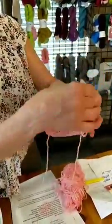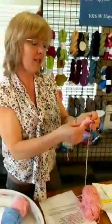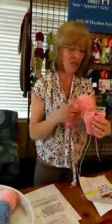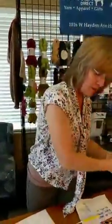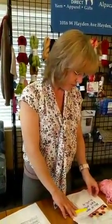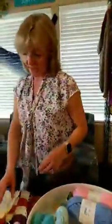I'm putting it right underneath there so I can keep track of where I'm supposed to increase next when I need to increase. So in crochet, you can use, and I love these kind of stitch markers for crochet, the locking stitch markers. They're pretty handy, okay?